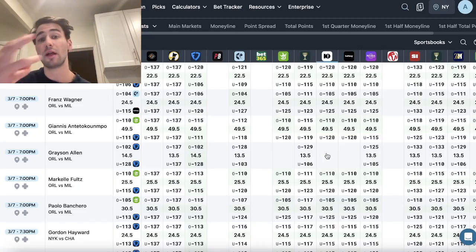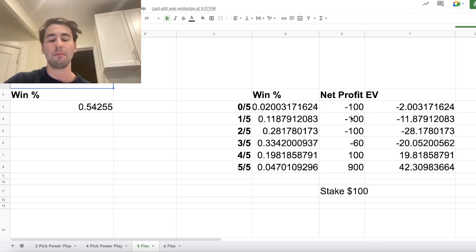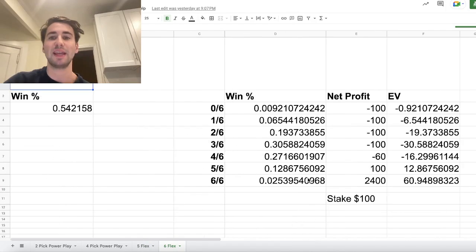I was actually able to lock in three 5 pick flexes. So I'm going to go ahead and take you through them. And I say this all the time, but there's no debate here, right? This isn't like an open ended question. On PrizePicks, you should be placing 5 pick and 6 pick flex. It is mathematically optimal. We've gone through the math dozens of times.